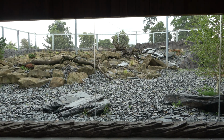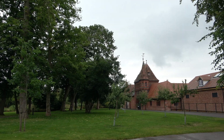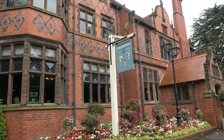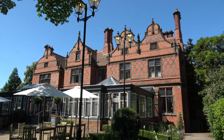As well as having many modern areas, Chester Zoo also maintains some beautiful vintage buildings, such as the Oakfield, which is now a British pub in the heart of the zoo. The Oakfield was once home to the zoo's founder George Mottershead and his family.